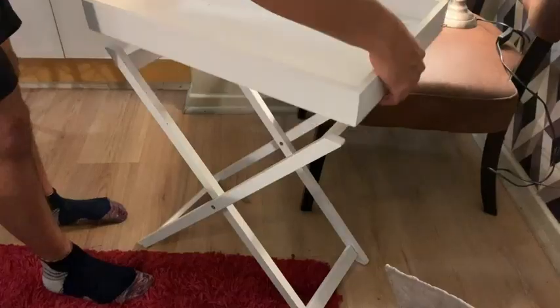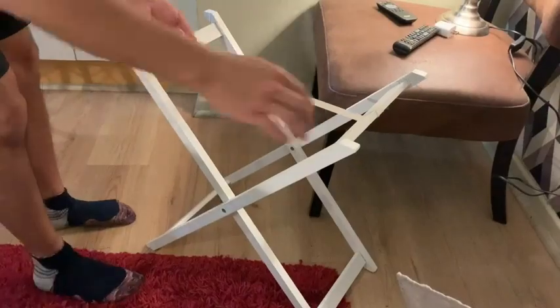I have to show you my absolutely beautiful nightstand. This is the Convenience Concepts Designed to Go tray table. Now, what I absolutely love about this tray table is that it's foldable. You don't have to use it as a nightstand, so that means it's multi-purpose.